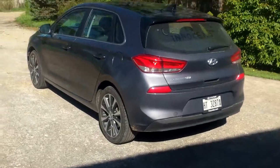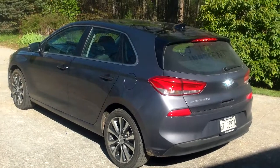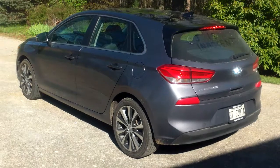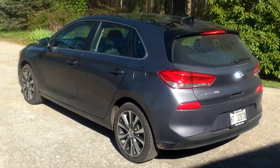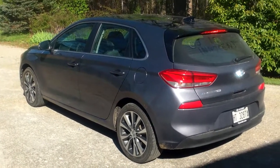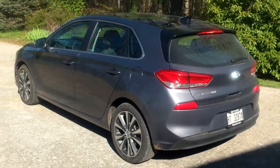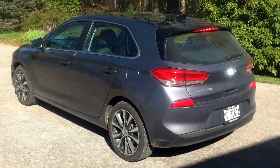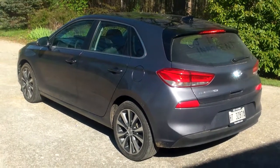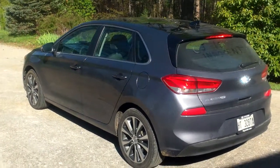Going to do a quick walk around here of the 2018 Hyundai Elantra GT. Little bit of confusion here. This isn't, as per usual practice, just a hatchbacked version of an existing sedan. The sedan that's currently on sale is actually a different model than this car. This is essentially the version of the Elantra that they sell in Europe. It's got a different, shorter wheelbase, and it's actually shorter overall than the current Elantra sedan. But interestingly, it's substantially roomier on the inside in every category except for one, which I'll get to in a moment.